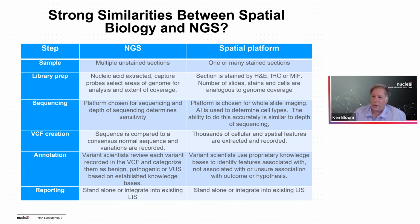It's what do we want to do with the slide that we have? Do we want to do an H&E or an IHC or a multiplex immunofluorescence? So that's really about the coverage. What sort of cells do we want to be able to identify? Because if we want to be able to identify subclasses of macrophages, then I need to do that with multiplex immunofluorescence. If I just want to know whether something's a lymphocyte or a macrophage, I might be able to get away with an H&E.